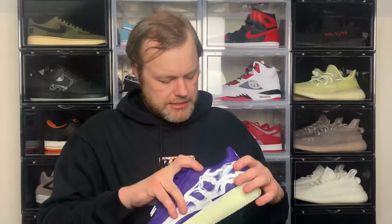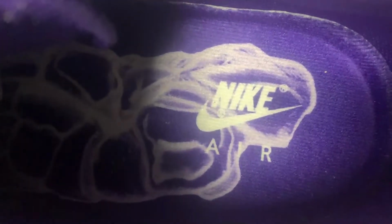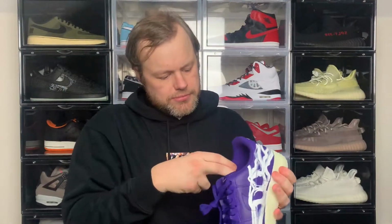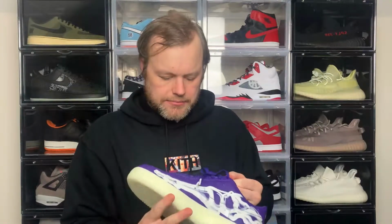Another nice little detail is on the insole, you've got Nike Air, but you've also got the skeleton foot underneath, so that's again a nice little detail. The sock liner is all that court purple again, and again it feels quite nice, pretty much standard for an Air Force One, to be honest. But I think the premium you're paying for is the skeleton that you see on the side. As you can see, the outsole and the midsole is all glowing, so that's quite nice. And you've got that little glow right here on the lace holder as well.